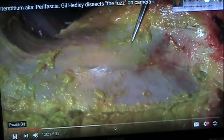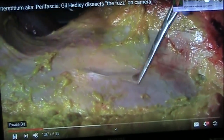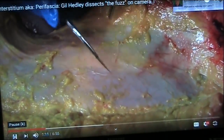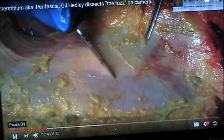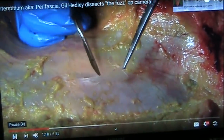Do you see how it's felted, transparent, slippery? It has tensile strength. But watch, if I let go of it, it recoils into a tiny bit of snot. There's like nothing to it, right? It actually reminds me of the arachnoid.